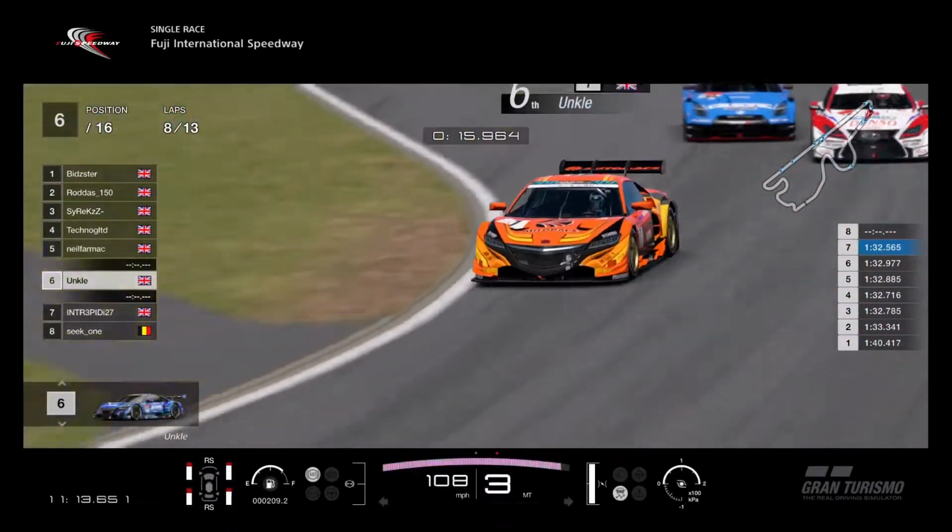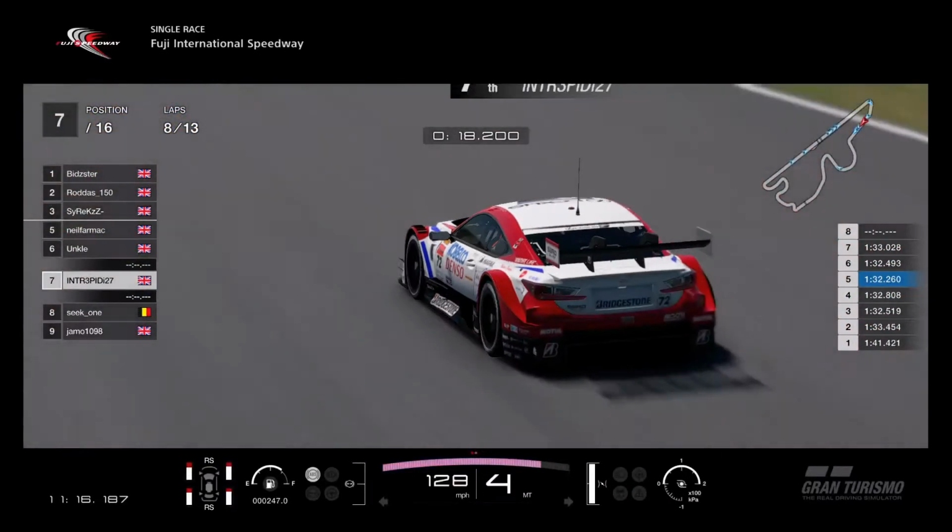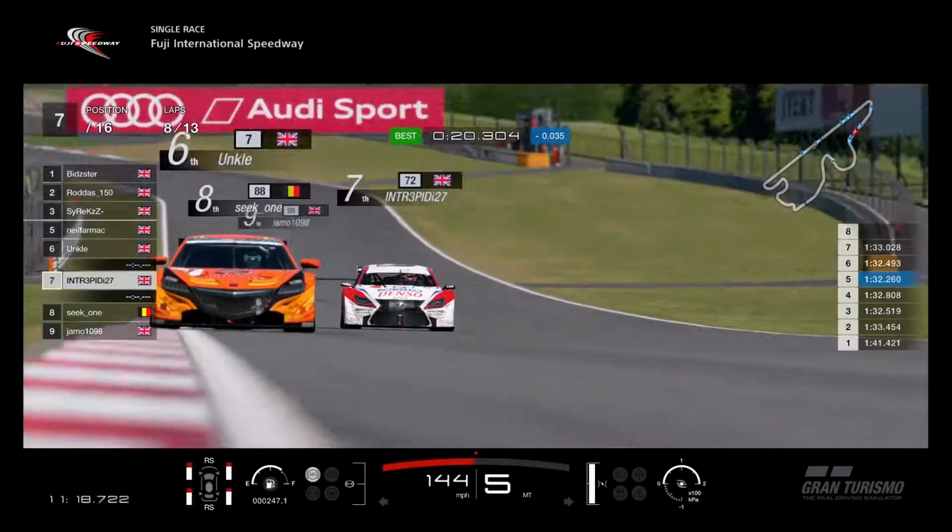Into turn 1, and out of turn 1 we've got action here. We've got Intrepid and Seat 1 alongside each other. The Lexus on the inside, the Nissan on the outside.